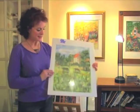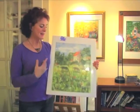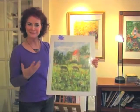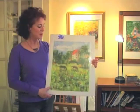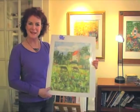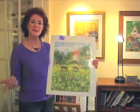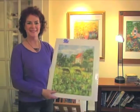This is one of my favorite ones. I'm doing a series along these lines. Quite impressionistic looking and has that kind of Tuscan serenity with the horses grazing in the garden. That's the name of it, Grazing in the Garden. So in a bit I'll show you the subsequent version of this.